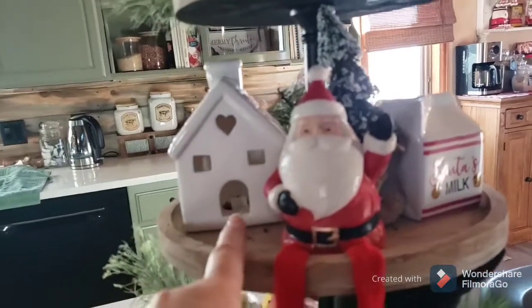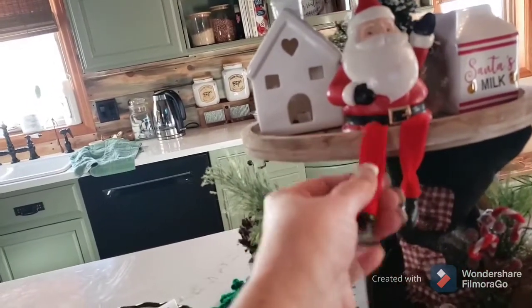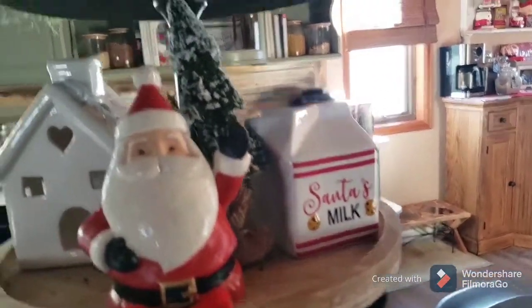And then I've got the little greenery around it. And our second layer, I have this little house. I picked up this little Santa. I thought he was really cute. And I specifically picked him up to go on here because I wanted his little legs to hang off. And there is the other milk carton. I got the little tree to go there.